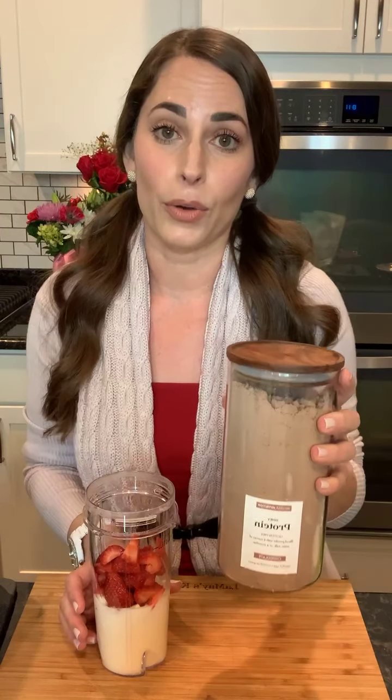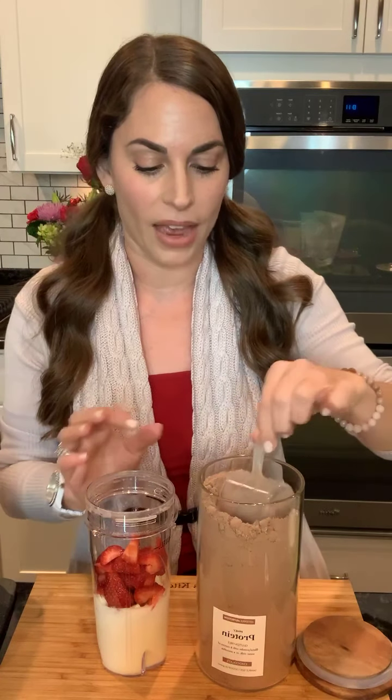I love putting the protein in these glass canisters because then I can see as I'm getting low and I can repurchase. So that's just a great little life hack tip for you there. But if you have the bag, then that is great as well.